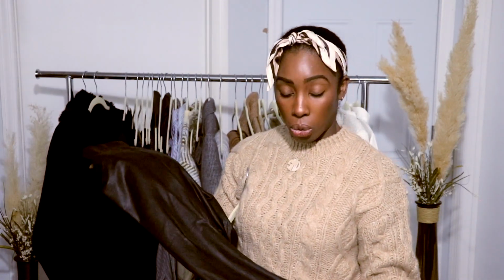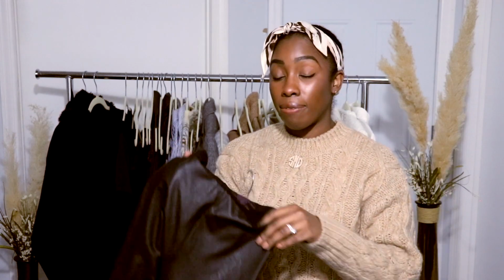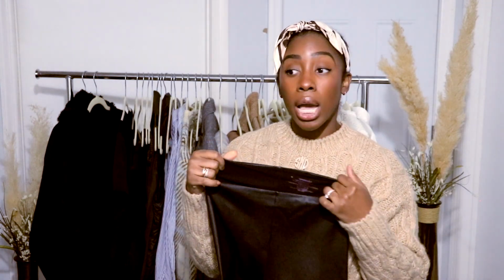They have been through it with me, and they're still holding up. I love these. These are the Commando faux leather leggings. They have the control top. They are long. They do not fall. I wash these so frequently because I wear them all the time. They are my go-to pant for comfort, but also looking chic.